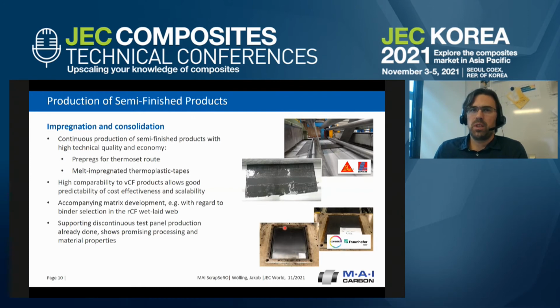Then in the next step, we have the continuous production of prepreg materials. As mentioned before, we look at thermoset and thermoplastic materials. For the thermoset, we have two partners, which are Sika and Lamilux. Sika is a resin developer that adjusts their resin to the specific needs within the project, to the already mentioned binders, to the curing temperatures and storage temperatures desired for such a recycled prepreg material.